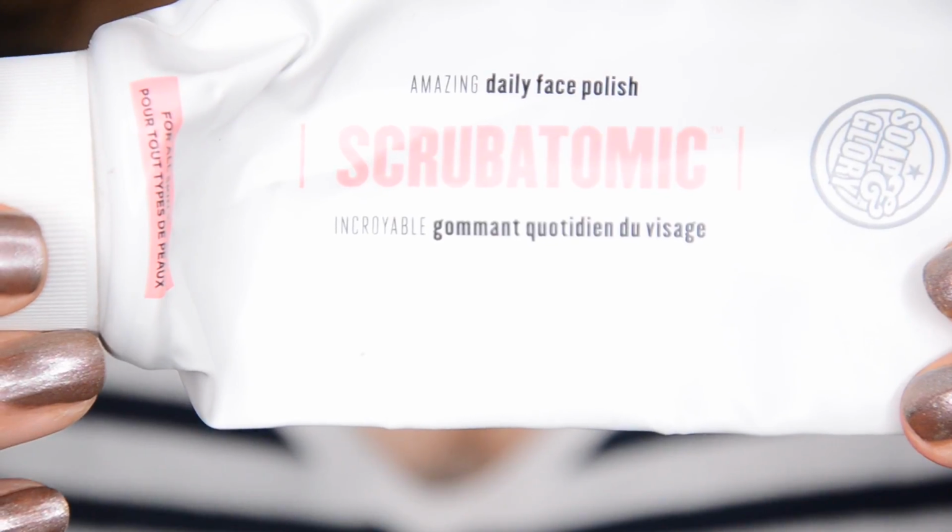Speaking of, this is a Soap & Glory Scrub Atomic Amazing Daily Face Polish. This is a fairly good physical exfoliant, full of those little beads that physically exfoliate your face. The pro to that is, as with any Soap & Glory product, a fantastic scent. This smelled amazing, kind of like fruity mango peach gelato that you can buy on the streets of Italy in the heat of summer. Yum. It smells so good. I finished it. I won't buy it again because I prefer chemical peels, since I have quite sensitive skin and physical exfoliation is a little bit tough on it. But I do think it's a good product, and it would work very well for somebody with less sensitive skin.